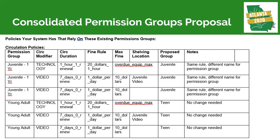So in these reports, we included information about all of the circulation and hold policies that each library had that didn't reference user or patron. We indicated which policies referred to permission groups that we were proposing changes for, and how we proposed that rule could be adapted. In this example, you can see the permission group in the first column that was being changed, and the second to last column shows the permission group those users were to be moved to. This often took a bit of back and forth to understand the needs of the system and what a reasonable adaptation would be. All of these reports were generated using mail merge and sent as PDF attachments.